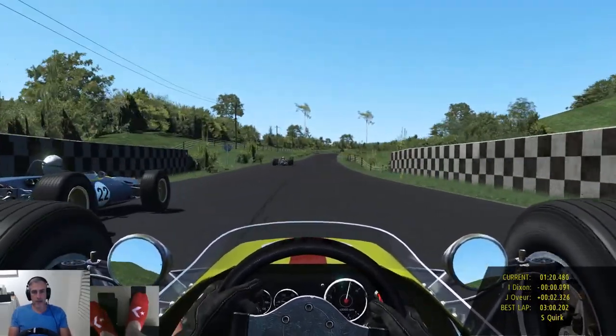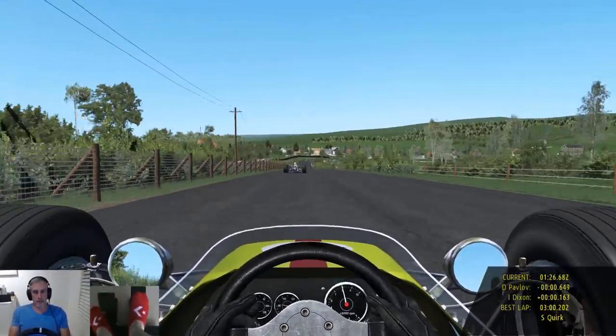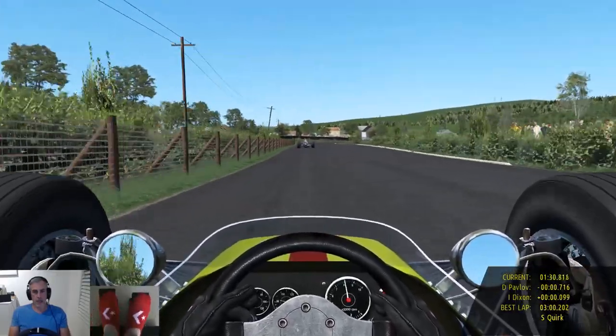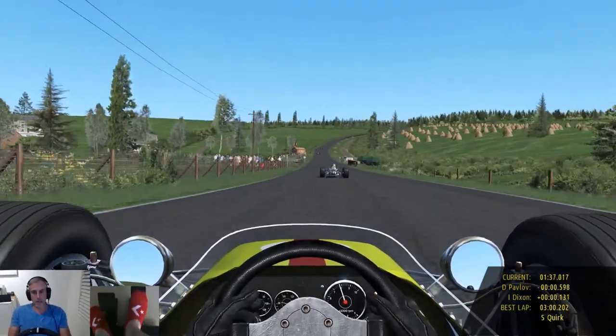Again, I love the fact that Sergio uses 3D grass. Just really adds to the immersion again. You can just see how much care and attention he's put into this track. So I think it'd be well worth the $7 that he's going to ask for it. I will definitely be picking this up.